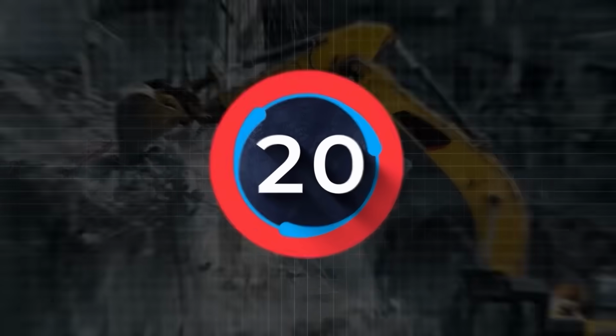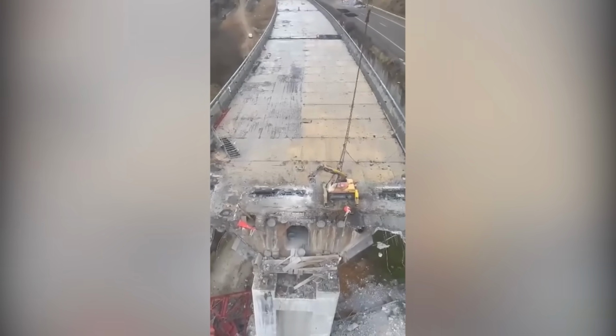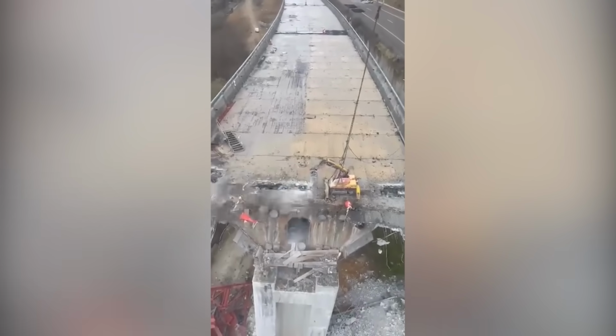Number 20. While searching for all these demolitions gone wrong videos, I came across this masterpiece of engineering that should be shown. A jackhammer suspended from the crane precisely demolishes the bridge. Unbelievable.